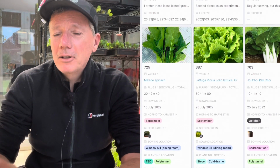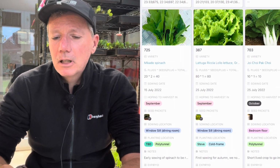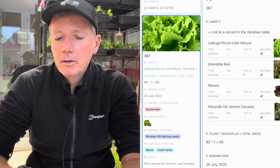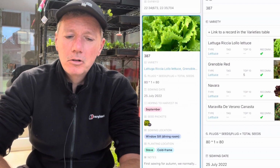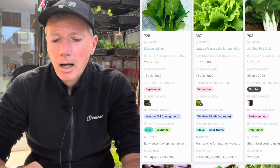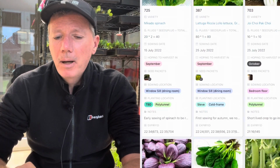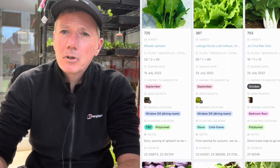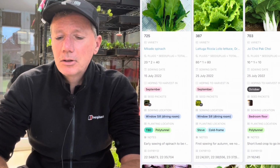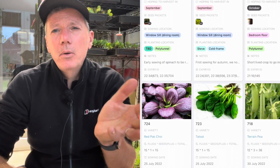Doing a nice batch of lettuces. I'll just pop up the varieties there so you can see them. What I call Radicchio, Grenoble Red, Novara and Canasta, all really good lettuces for winter. And then I'll do another batch of the same varieties of Asian greens, Joy Choy, Red Pak Choy and Tat Soi. But these are going to go in the polytunnel.